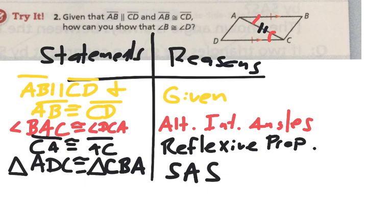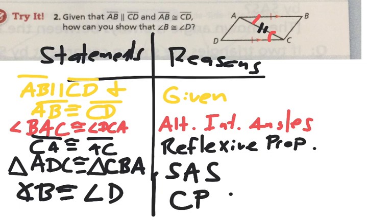So I know that AD is congruent to BC. I know that this angle has to be congruent with this angle, and this angle and this angle, because the triangles are exactly the same. I proved they were congruent. So because I'm having to prove a specific part of the triangles is congruent to the other part, once I prove the triangles congruent, I can state that angle B is congruent to angle D. And the reason is congruent parts of congruent triangles are congruent. CPCTC, which stands for congruent parts of congruent triangles are congruent.